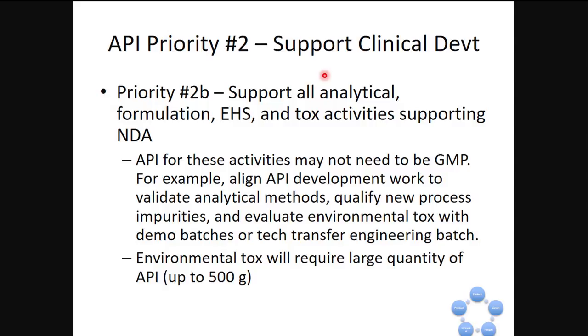And that means even things like making sure that the equipment you're running your chemistry in doesn't leach materials into the drug, that the chemistry you're producing doesn't extract metals from the containers that it's in. So all of this data package goes above and beyond the material that you're supplying to the clinic. So all of this data and the material that may need to go into this clinical development work, things like a validation of analytical methods and tech transfer, qualifying new process impurities through the course of your development.